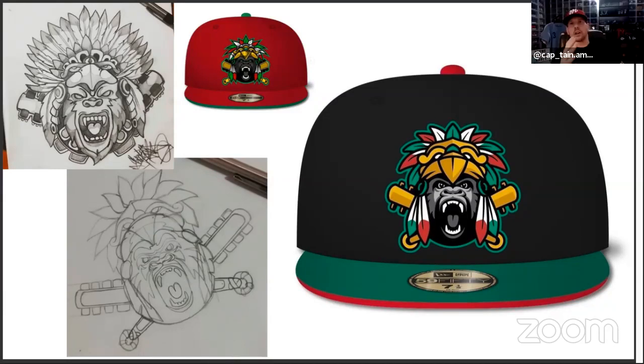So I've got one question. I've got a question for Gustavo. I would like to know, because Leon's a big dude, who would win in a cage match, Leon or this gorilla?